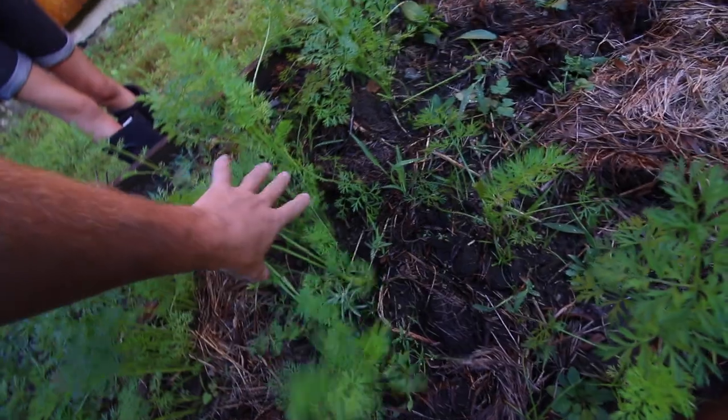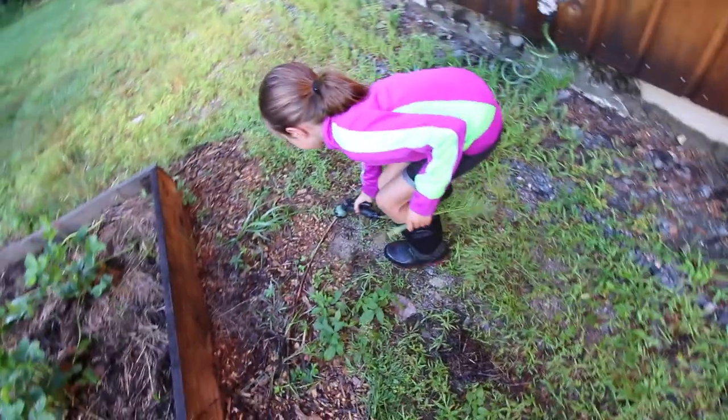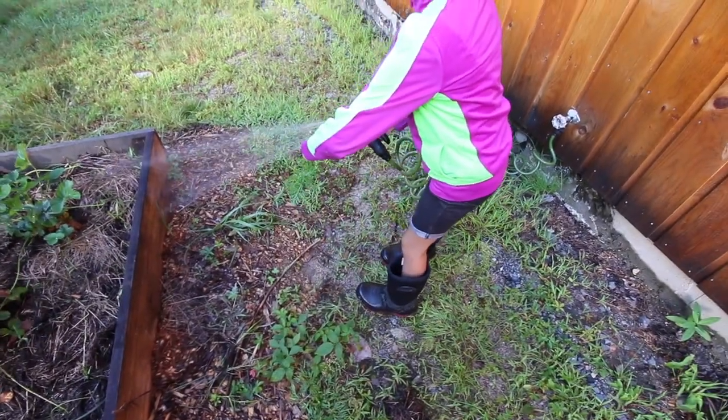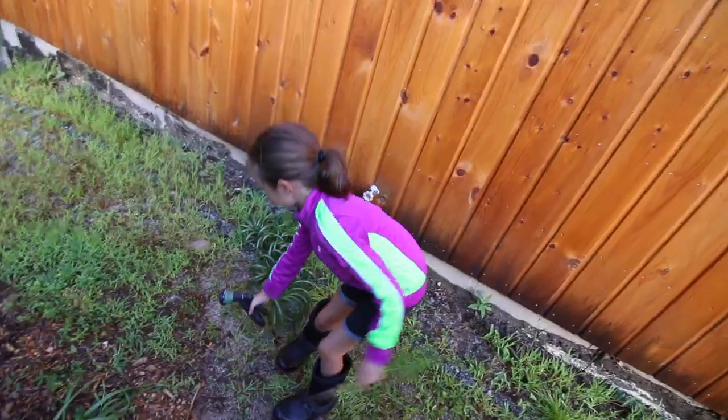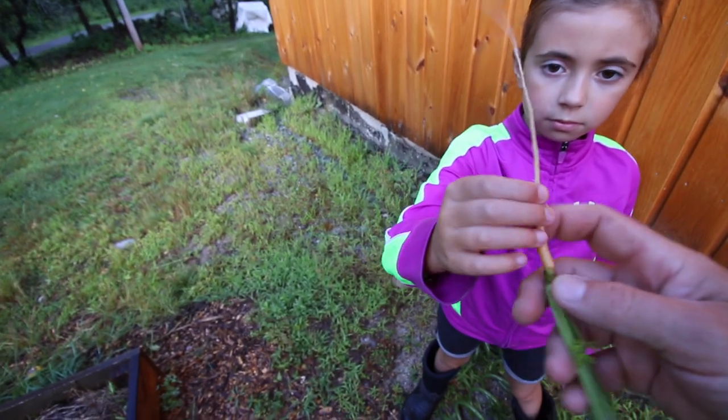But the greens look beautiful. We'll keep these growing for a while longer and hopefully we'll get some nice carrots. I still want to eat it. Look how long the taproot end of it is. That's gonna be a nice carrot once it's ready.